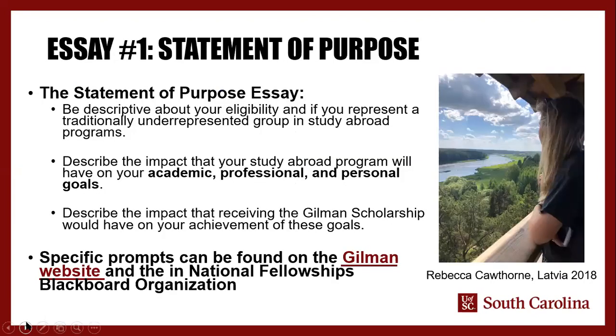Okay, so the first essay that you are required to do is a statement of purpose. This is your opportunity to talk about yourself. It's like a personal statement essay that you would write if you were a high school senior trying to get into college. So this is telling us about your background, your motivations for studying abroad, what studying abroad would mean to you, what your personal goals, professional goals, and academic goals are, why you've chosen that particular destination, and how that would contribute to those goals in the future.